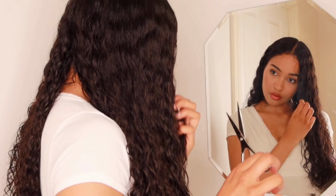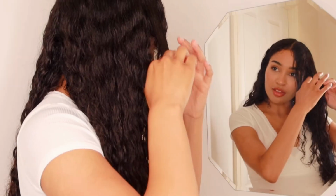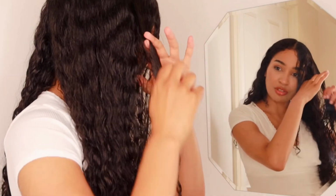I probably trim my hair maybe 3 or 4 times a year, and I usually do it myself, and that seems to work for me.